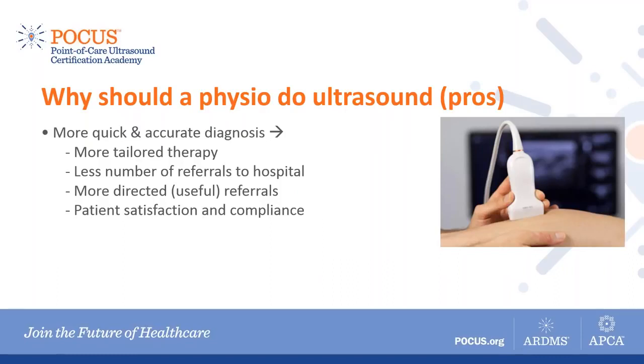Obviously, if a physio is able to make a more accurate diagnosis, the therapy that's then chosen should be more specific to the condition, and this should always result in better outcomes. And by making this more accurate diagnosis, there is less need for sending patients to the hospital for expensive imaging, which makes it also cost effective. And if the patient is sent to the hospital, this should be a more directed and useful referral because there has been already a screening by the physiotherapist.